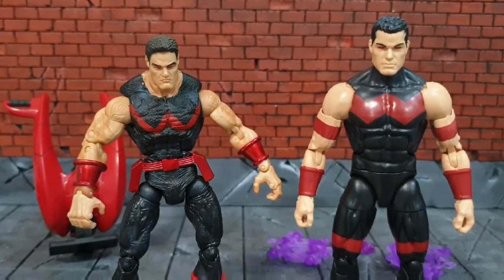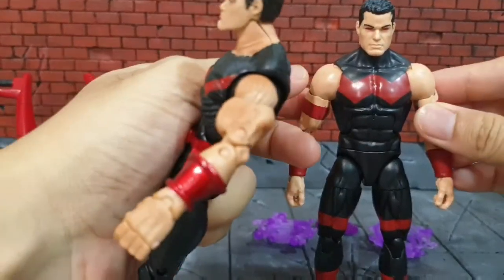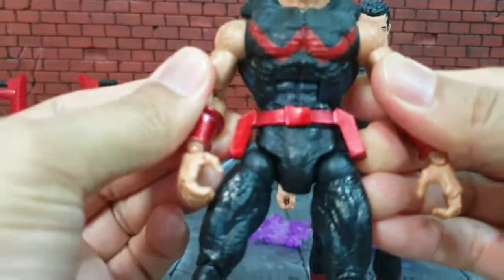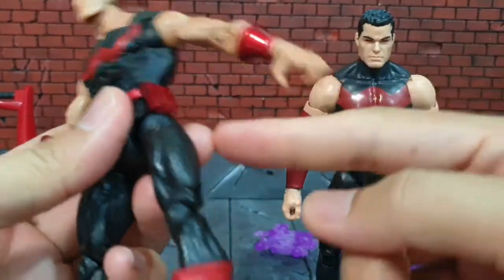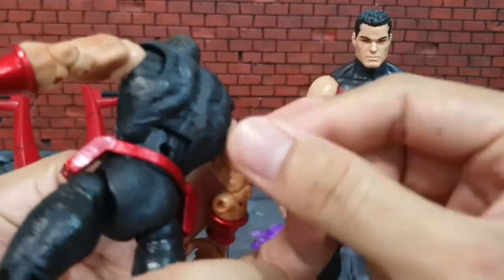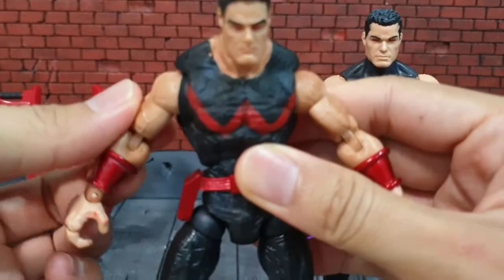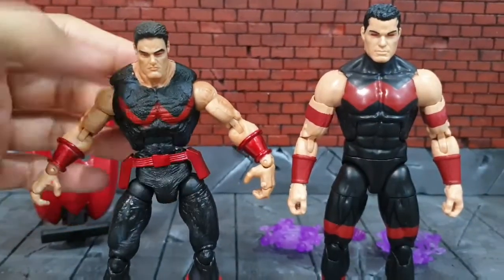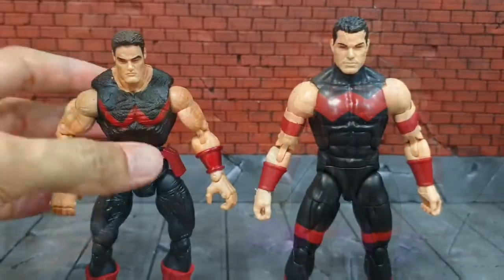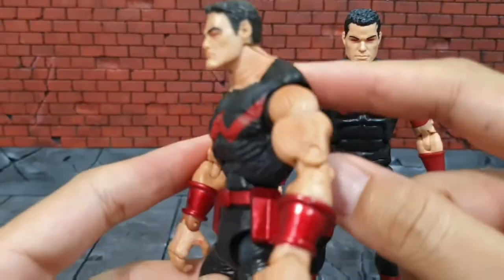Another thing about the Toybiz Wonder Man is that you can't bring the arms any closer to the side of the body. For example, this looks natural, right? But the Toybiz really can't bring the arms any closer to the body because it's just too muscular over here. This part restricts the movement of the arms, and it can't go any lower than this. So he will always have these arms jutting out to the side, and there's no way to bring them any closer.